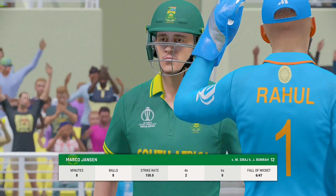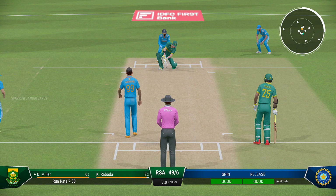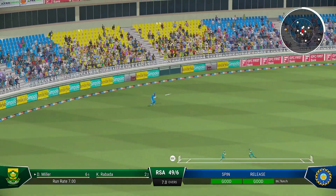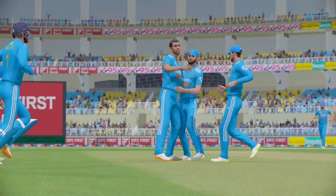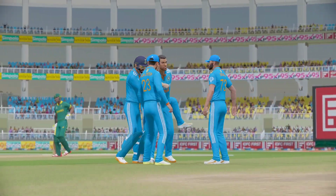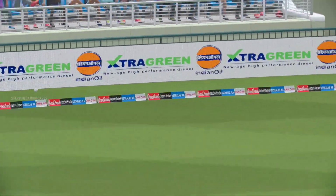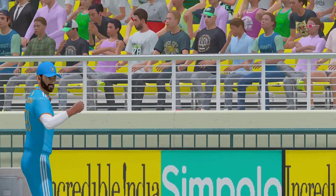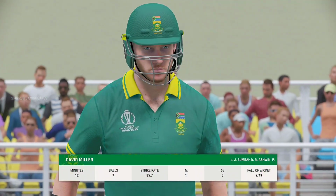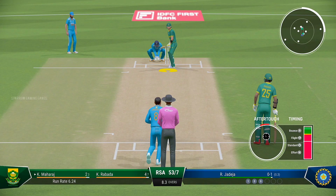Really getting towards the tail enders now. Sixth wicket gone. What great reactions. Brilliant catch close in. They find themselves seven wickets down. It's about now you need someone to stand.